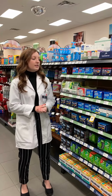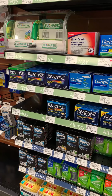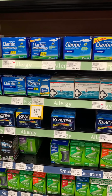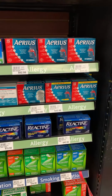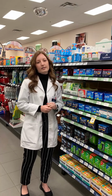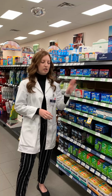One thing to note with these is that it's really important to take them regularly during the allergy season. Once a day before those allergies hit you is the best way to stay on top of things. They're all very similarly effective, so there's not one that's better than the other. They all hit those symptoms very well, except for Aerius, which might have a little bit more help hitting the nasal congestion compared to the rest.